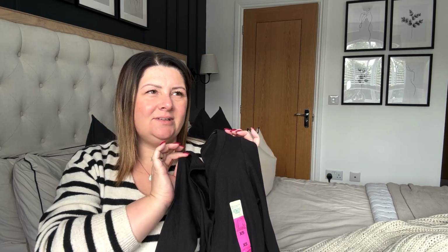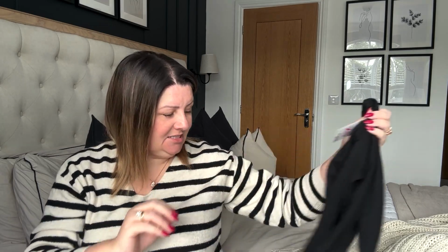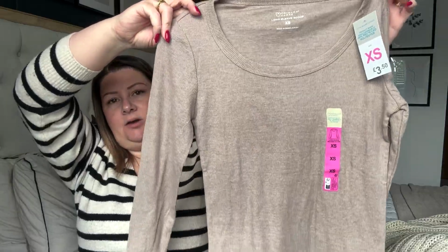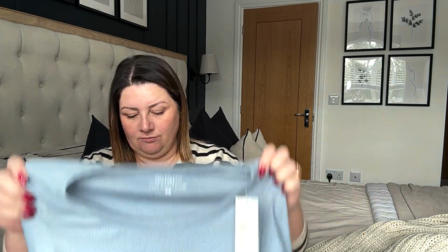I didn't get myself any, but I don't particularly like overly fitted things, but if you do, perfect. This would go really nicely with maybe a skirt or underneath dungarees or with jeans. Loads of possibilities for that one. I got it in black, but I also got it in mocha, and equally a really lovely fabric. I did also pick this up in a blue colour for her as well. There were quite a few colours to choose from, which is really nice.